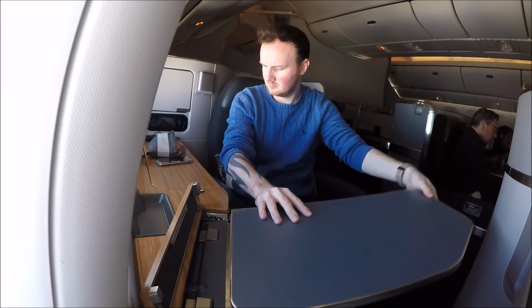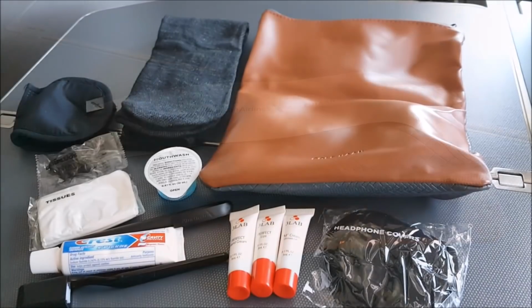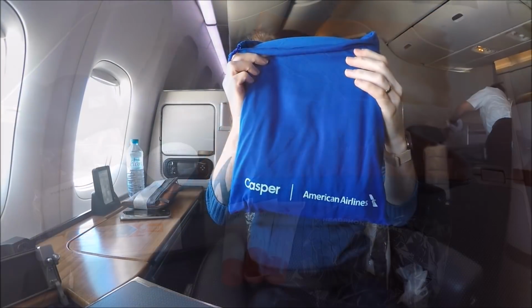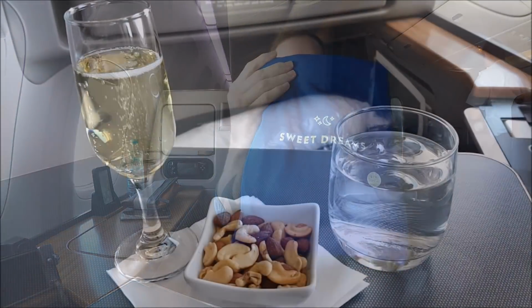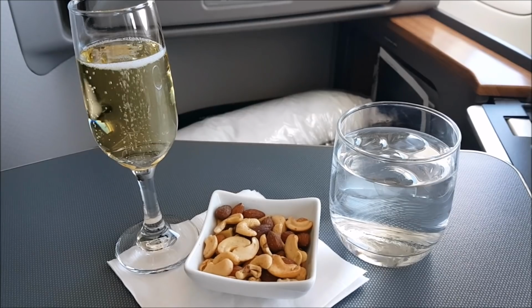Shortly after reaching 10,000 feet, the crew jumped into service and passed through the cabin with hot towels to all the passengers. I was then brought my amenity kit, which contained all the usual items, and offered my size of pajamas in medium or large. I was then offered my first drink, and I decided to go for some more champagne and a water to enjoy with my warm nuts.